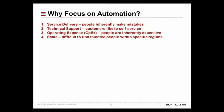And last is scale. I think this is really important when it comes to people as well, which is a lot of companies today, tech companies, are always looking for good people. And the reason for that is it's difficult to find a really great bunch of people within the same geographic area. So, we're in a handful of locations today. It's really hard to find great people. So we're always looking for smart, talented people who will come work for us. And if you're limited within one specific geographic region, you might have a really hard time trying to find 10 people who understand hosting, who understand Windows or Linux enough in order to work for you and service your clients.